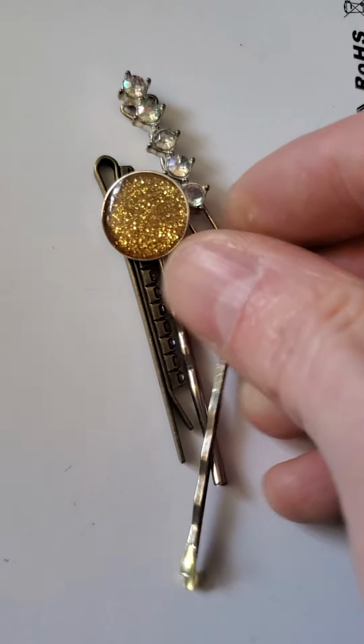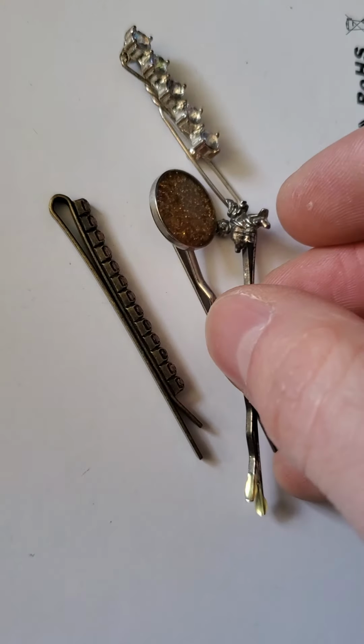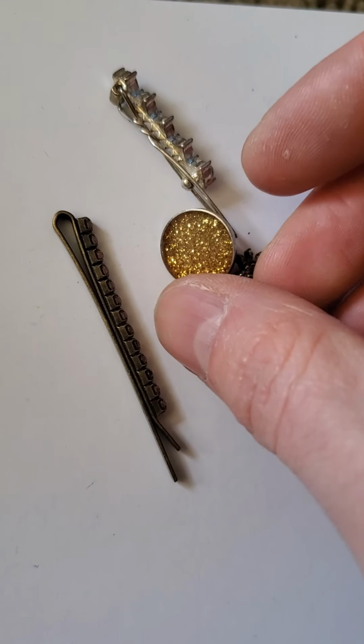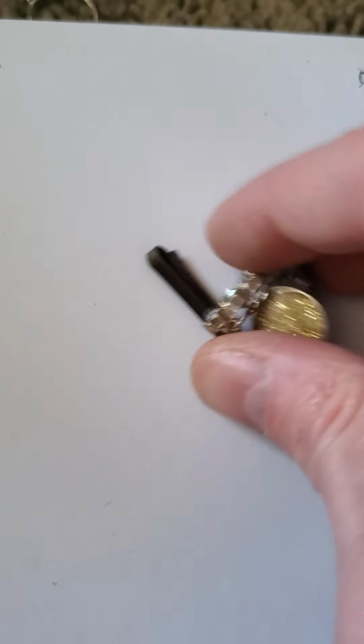And then there's these little hairpins here. So some rhinestone ones, another little angel one that's silver this time instead of gold. And then this little guy here as well. Probably be looking for about $5 for each of those.